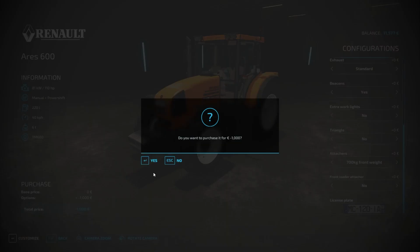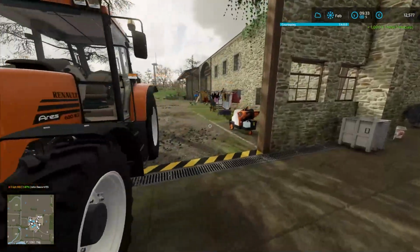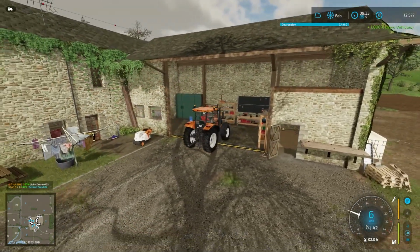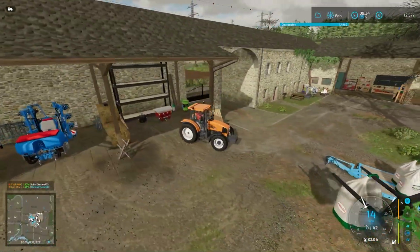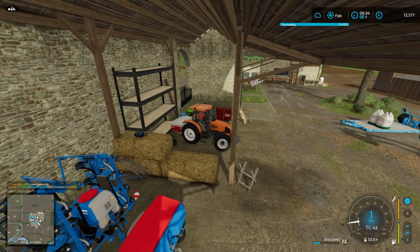Yeah. We actually get £1,000 back for that for some reason. Oh, why? But I won't say no. We now have skinny tires on this. Maybe it was the Valtra we had skinny tires on. But anyway, we'll use the Renault because it has a weight block on the front, so.